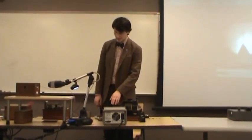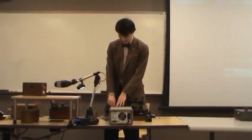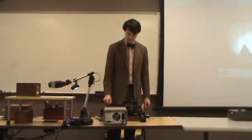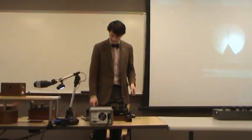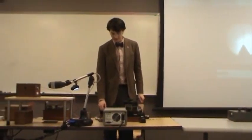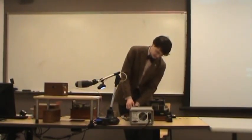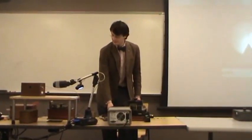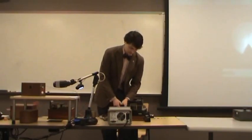And in fact, if we were working with smaller potentials, I can actually set this into 0.1 and 0.01 volt modes where it will actually measure potentials down to the nanovolts. It's fairly impressive for something that's just batteries and potentiometers. So, that's pretty much it for today. So, any questions?